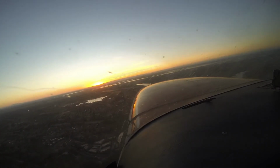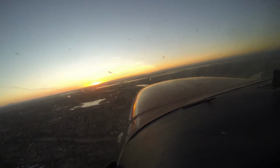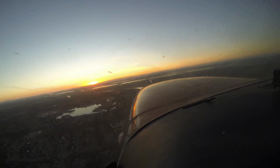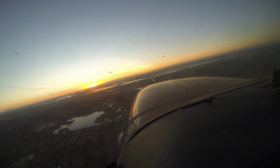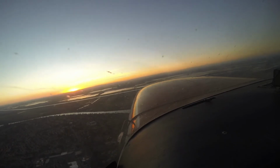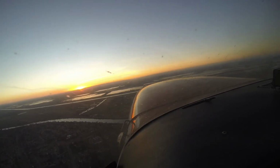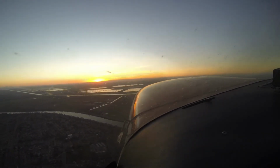Departure, Cessna 738 Yankee Charlie, with you climbing through 1000 to 2000. 73 Yankee Charlie, NorCal Departure. Climb and maintain 5,000. Climb and maintain 5000, Cessna 73 Yankee Charlie. NorCal Approach, maintain 3,000. 8 Yankee Charlie, cleared direct to Stockton. Cleared direct to Stockton, Cessna 73 Yankee Charlie. Contact tower 125.7.